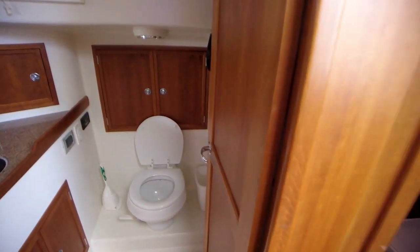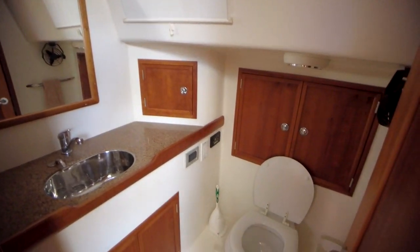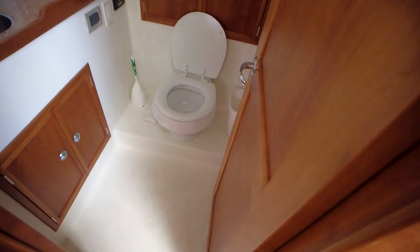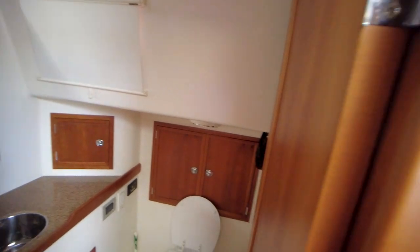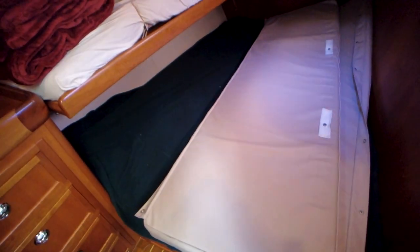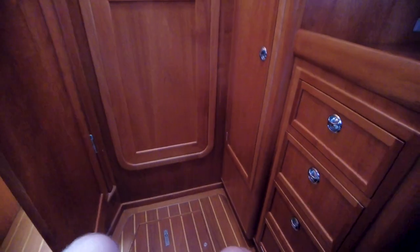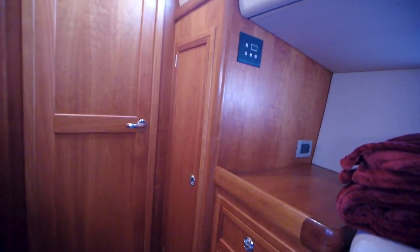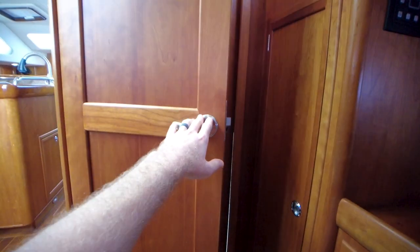Turning to starboard. We've got a full head. This is going to be your aft cabin head as well as a day head. Wet head. Really nice. And going aft back here, we've got cabin number two. It's a double berth with an optional single berth that folds down. And then forward in the cabin, we've got lots of clothes storage, as well as a door to the head, so the head is accessible without having to go out there, for a little more privacy for your guests.